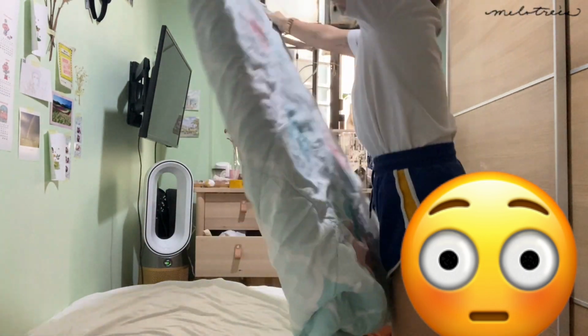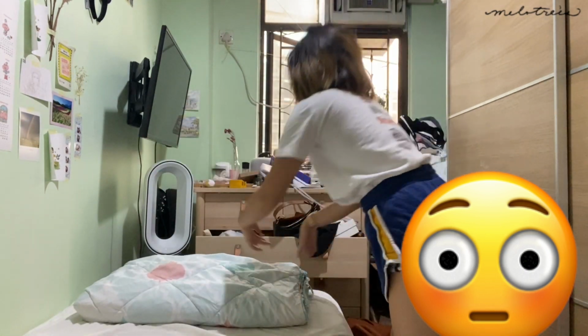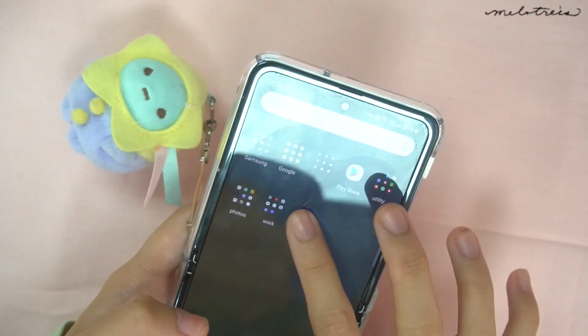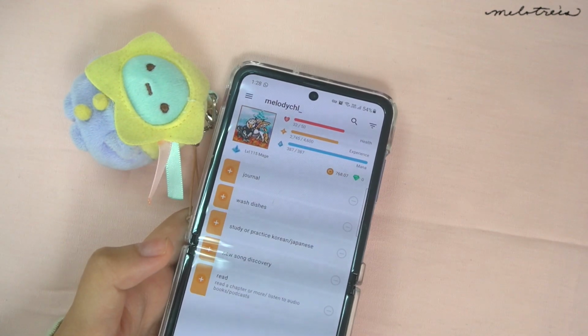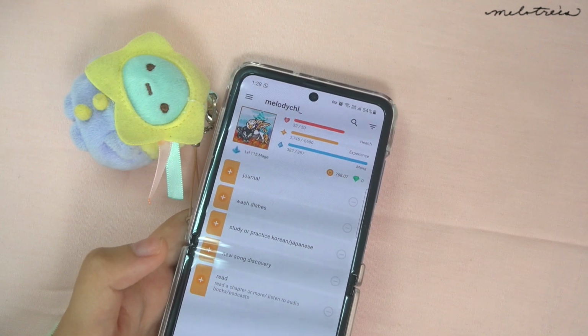Maybe you think I'm crazy for needing an app to tell me what to do in the morning, but it does help. And then the next app, and the last app, is called Habitica, which I've briefly talked about before, but now I'll get into more details. So basically, it's a habits, routine, to-do app in an RPG style.